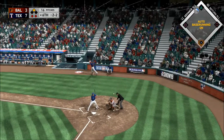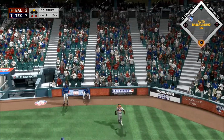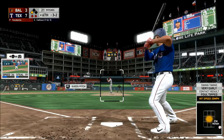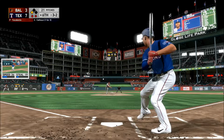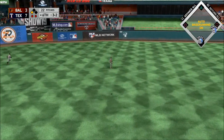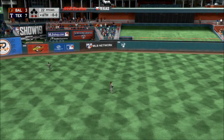Ready on 1-2. Slider, and it's off his glove, and it bounces away. Another full count offering on its way. Lifted in the air to straightaway center. Mullins has a read on it, and that ends the inning.